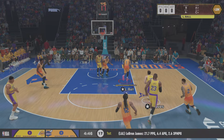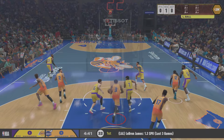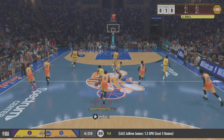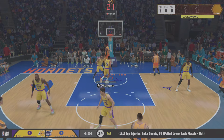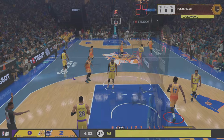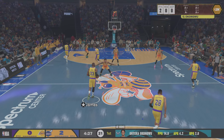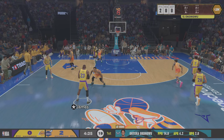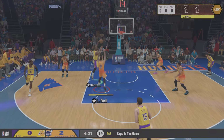And now the Lakers starting group. Hachimura is the 4 with Ayton playing the 5. Reeves in at shooting guard. James is the small forward. And it's Vincent in at the point guard. None for the Hornets. Okongwu is out there with John Morant. Then it's Ball, and it's Ball in a 2-guard. Reeves outside. Back to James. Played in with a nice touch off the glass.